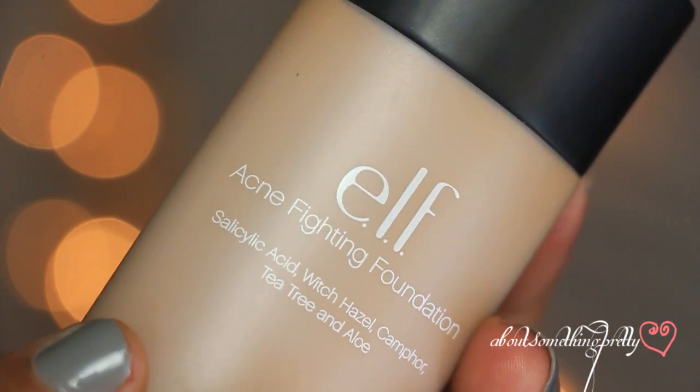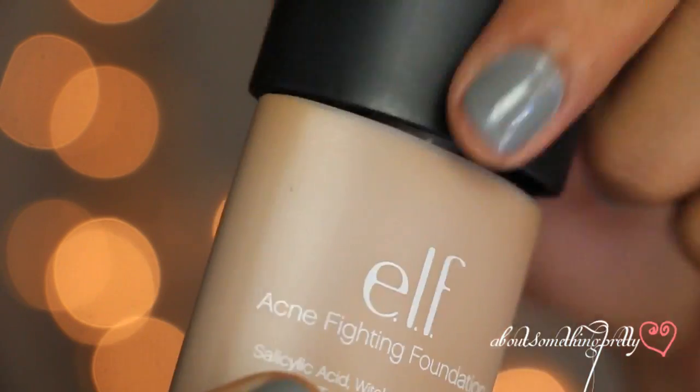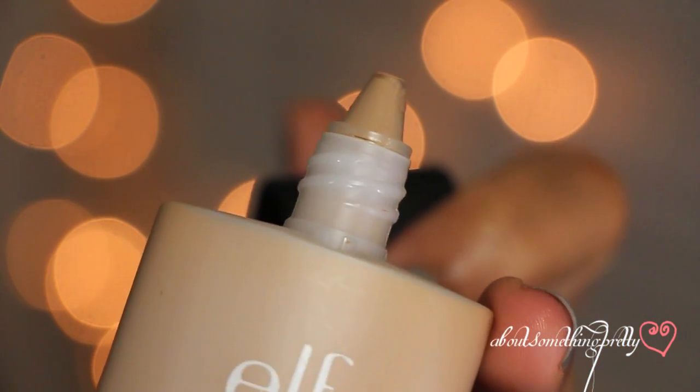So the next product is a face product, and I'm really surprised that I've been reaching for this foundation. This is the e.l.f. Acne Fighting Foundation. This foundation has serious coverage, and I'm really impressed with how much this product covers. It cost me about $3, and I love how convenient it is, and I think it's supposed to be kind of like a dupe of the Makeup Forever Matte Velvet Plus.